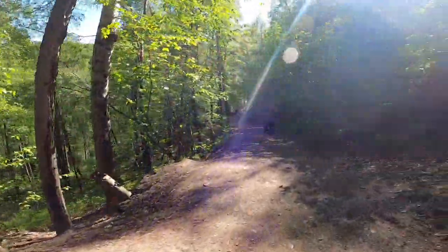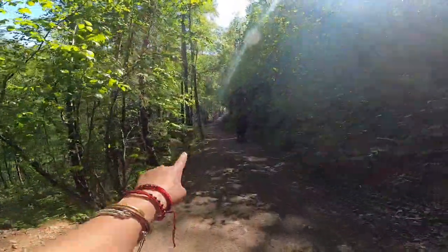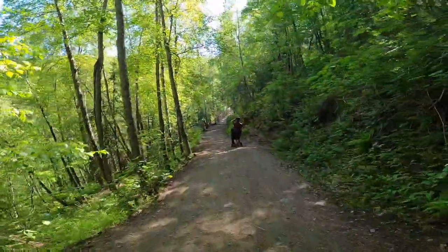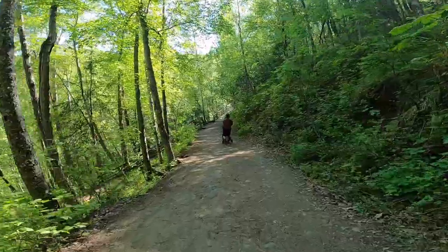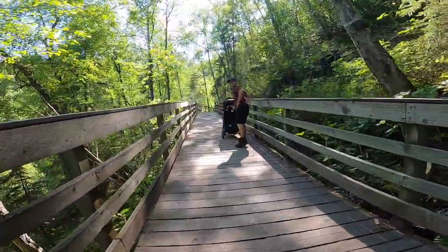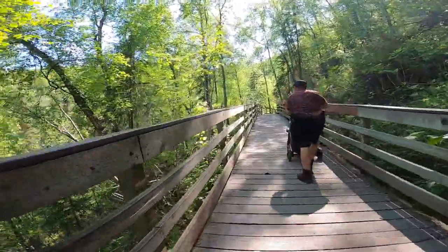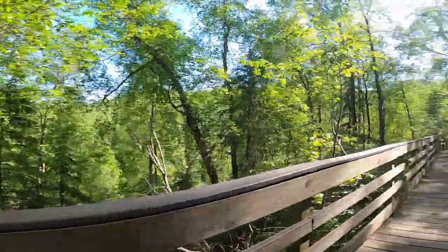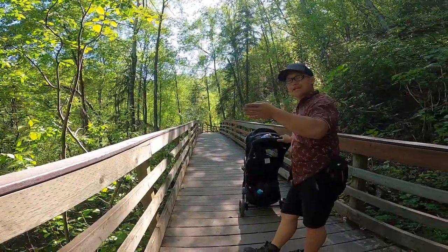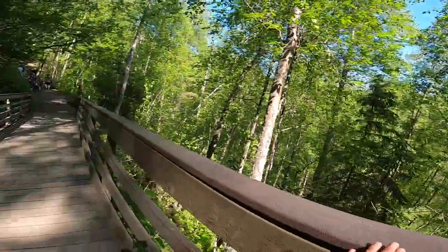I see people coming too, and then there's a bridge over there. Nature's so pretty. I love hanging out with your family. We are on the bridge. Well, this is to the waterfall. This is just for viewing the waterfall. And if you want to get down to the creek, you take that left right there.